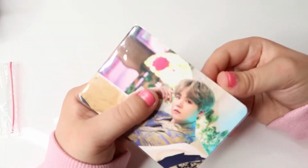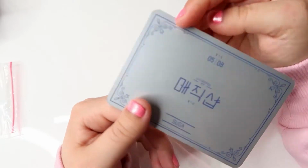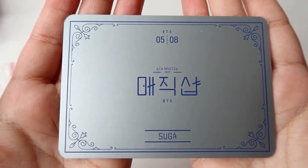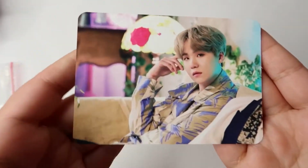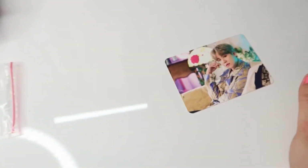So this is Yoongi's fifth Muster. Which one is 5 out of 8? Yeah. So I do have another one in here, and that'll complete my set finally.